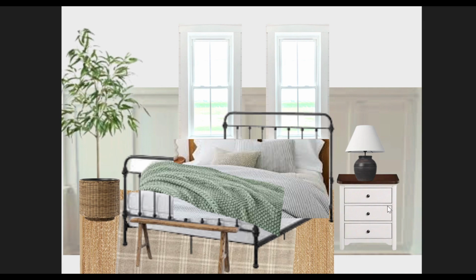And then we can reuse the nightstand and the bed, and then just have a bunch of cozy bedding and add in a little bit of decor, but practical, like with a lamp and a bench maybe for them to put their suitcases on, and a tree just to make it pretty. And I think that that would make a super cozy bedroom. So that's the starting point for this room.